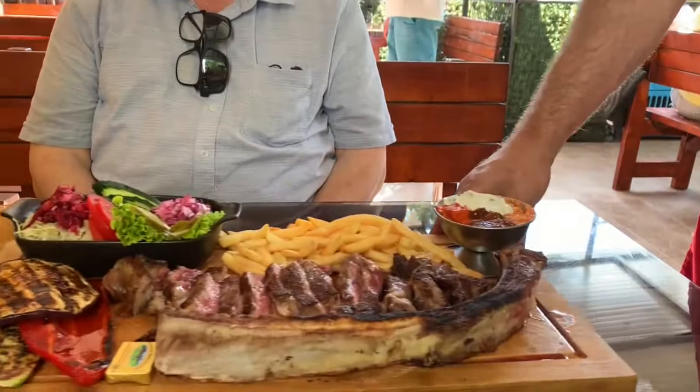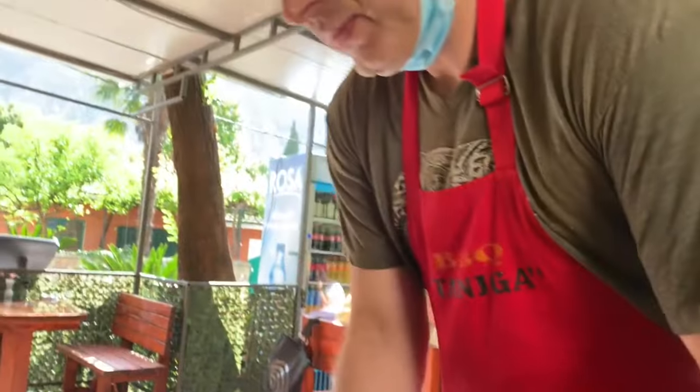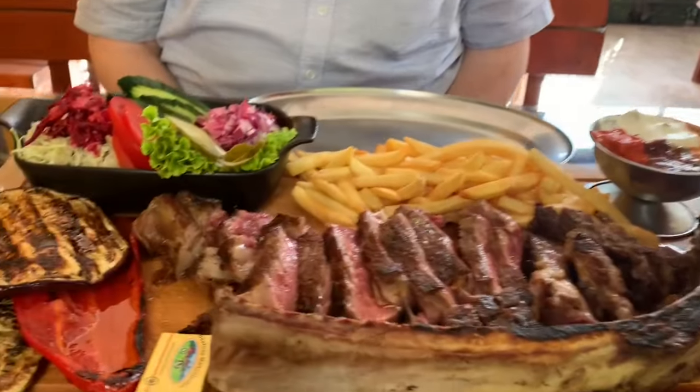Oh, no. I don't give you ketchup. Wow. Ketchup in America, ketchup not on good meat. Thank you. Salt, pepper, and it's also spicy. Perfect. Wow. Medium, right? Thank you.